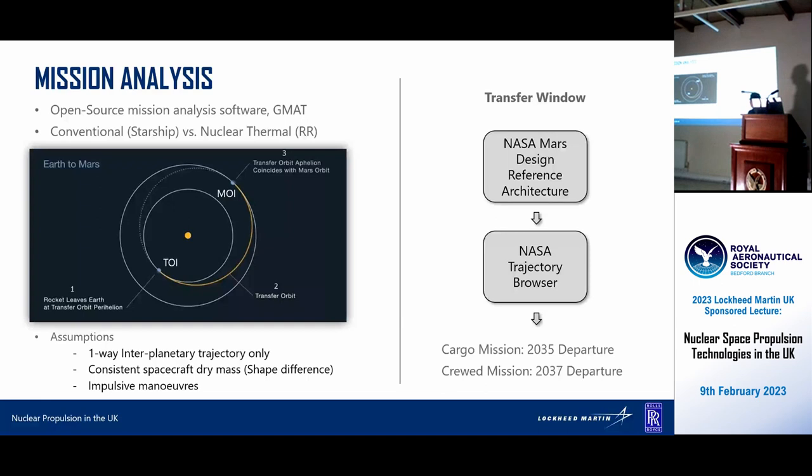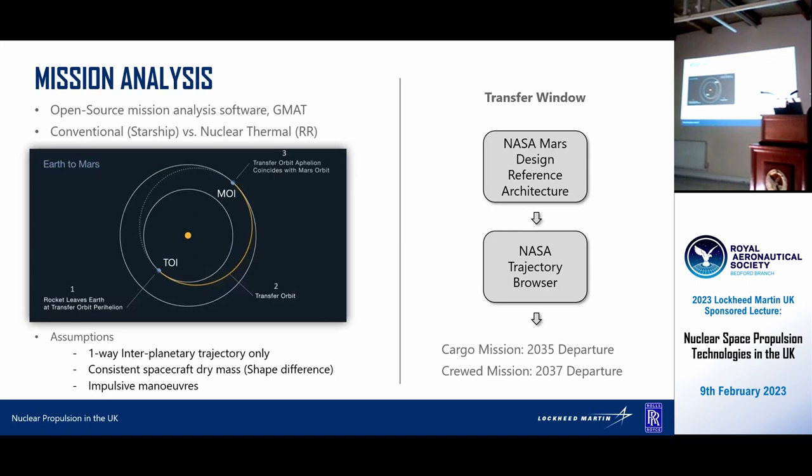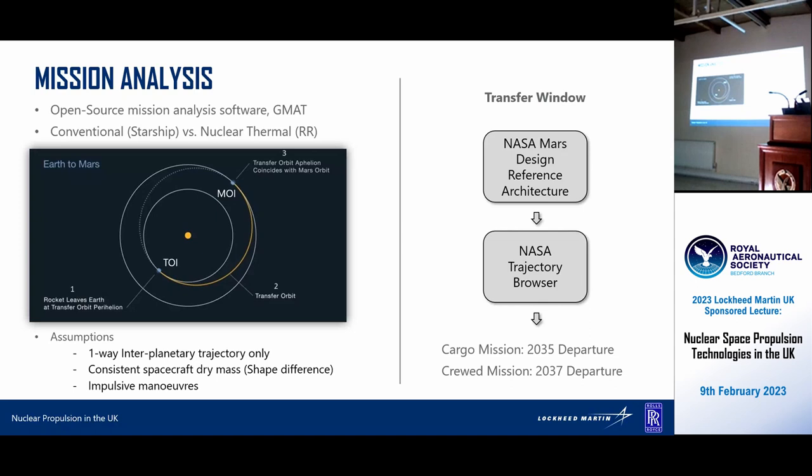So the way we worked out these timings, we used the NASA design reference architecture for Mars, which kind of said when each technology is available. So roughly in the mid-2030s is a good spot to perform these kind of missions. We then looked at NASA's trajectory browser, which is an online tool that basically tracks the relative positions of Earth and Mars. It says what is the most efficient time to leave Earth to get that really nice trajectory up to Mars.